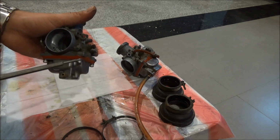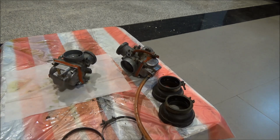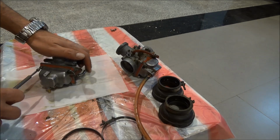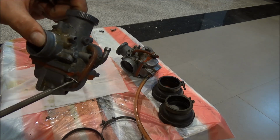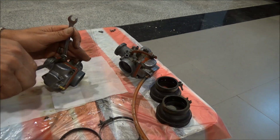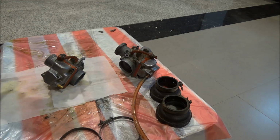Now, the screws on the carb are typically Phillips screws, but I have replaced these with 3mm hex screws. So I'll take the screw with the washer and keep it aside. Okay, this is one screw that I have ruined. I have torqued too much, little too much. So I installed nut on the other end of the screw to prevent having the screw loose. So taking the screw with the nut, put the nut with the screw and keep it aside.